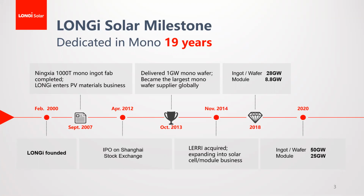Around 2013, we became the largest mono wafer manufacturer globally for the solar industry. And at that time, I think our management realized we were kind of far away from our customers. The value of high-efficiency mono modules had not been well received by our customers, had not been realized. So our management decided to expand into solar cell and module business and get closer to our customers, to do a good demonstration of the value proposition of a high-efficiency Monoperc product.